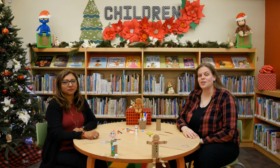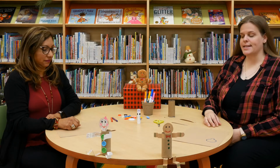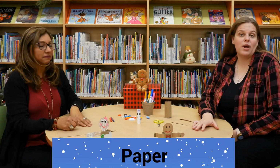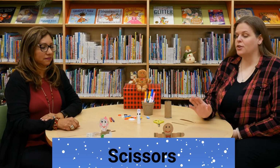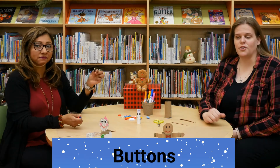Today for our home activity, we're going to be making toilet paper roll gingerbread men. G is for gingerbread. All right, what you'll need is a toilet paper roll, some paper, brown would work, or if you don't have brown, you can use whatever color you like. And then you'll need scissors, glue, crayons or markers, and you can use buttons also if you want.